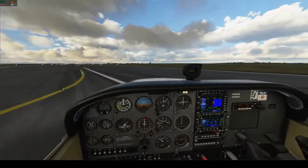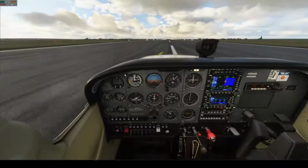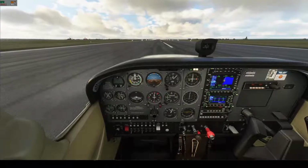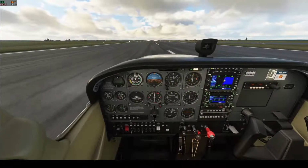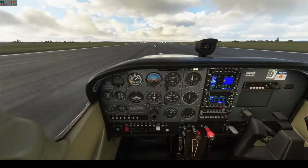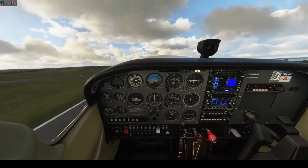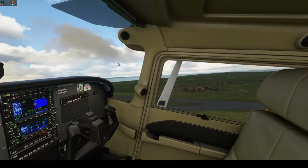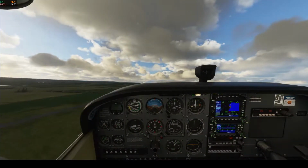Do I need any flaps? Let's have some takeoff. Oops, 1 degree of flaps. I've got takeoff trim set, so let's go. Airspeed active, 40 knots. 60 knots, and we'll lift off. So bye to Wick for now, and we'll be back later to continue the tour.